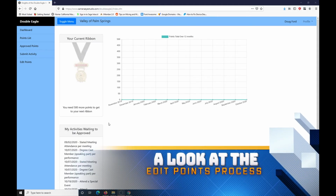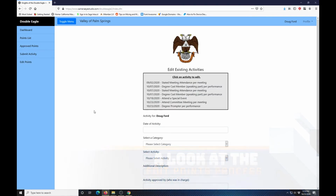The next section we will cover falls under edit points. This is where you will see and correct what points need to be fixed or just need a validation that you have entered them previously. As I showed under the Submit Activity category, if you come across the display that duplicates were found and you are not sure, you can come to the Edit Points section and take a look at what you've submitted. These activities that are currently here show you what you have already submitted that have not yet been approved.